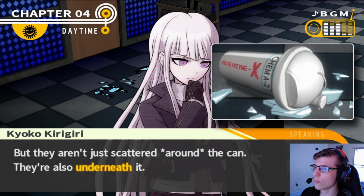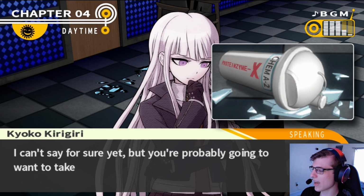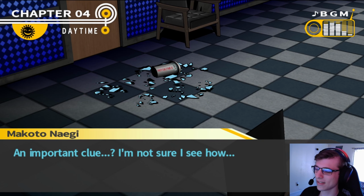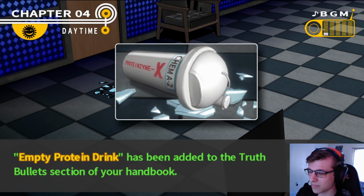So, the protein bottle was put there after I broke the glass. Interesting. Why does that matter? Well, clearly, timeline of events, my guy. I can't say for sure yet, but you're probably going to want to take a note of it. I feel like it'll become an important clue later on. An important clue? I'm not sure how. Sure, I see how. I mean, my guy, if you broke glass, it shouldn't be underneath the bottle.